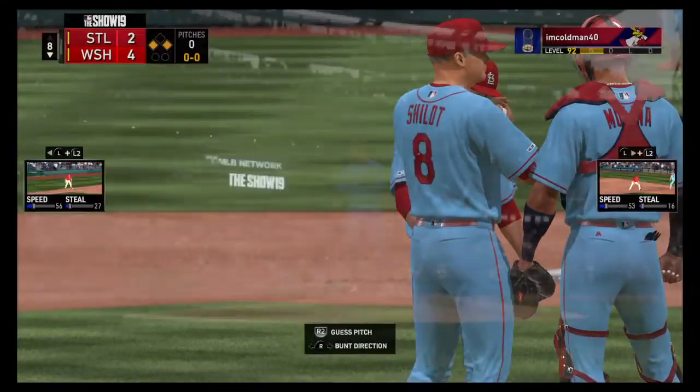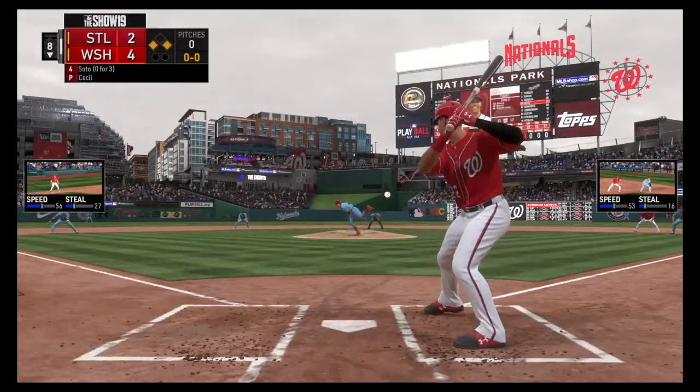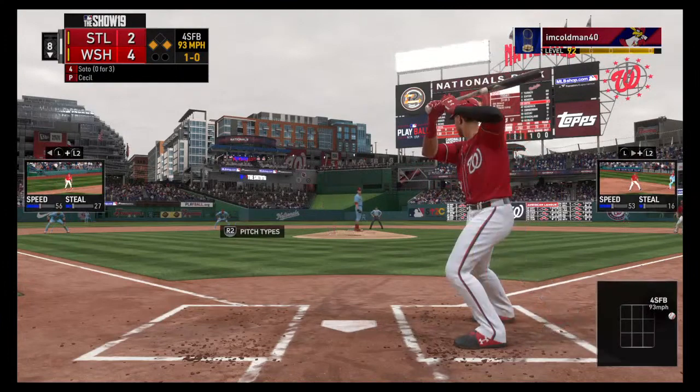Ladies and gentlemen, your attention please. So they'll go to the bullpen now, and it'll be the left-hander here to face the upcoming left-handed batter. And he misses inside with that one. Ball one.